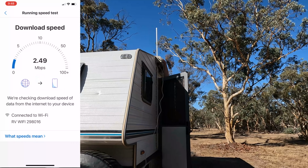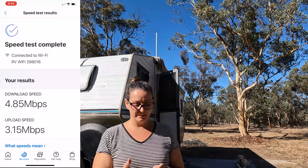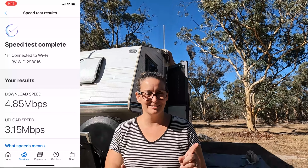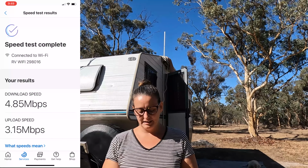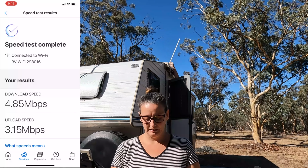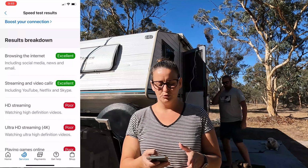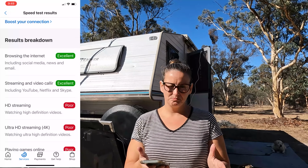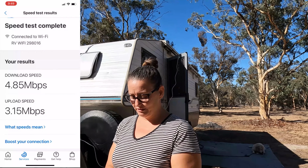Running a speed test. So I am getting some internet at the moment from this one. Okay, so I've got 4.85 megabits per second. I think I said that wrong in the last video. I think I said megabytes, but it's actually megabits per second. So 4.85 for download, and upload speed is 3.15 megabits per second. So basically you'll be able to Google a couple of things, you may be able to stream some Netflix and so on. It's an average connection, but you can connect, and you couldn't get any connection before, so that is something good there.